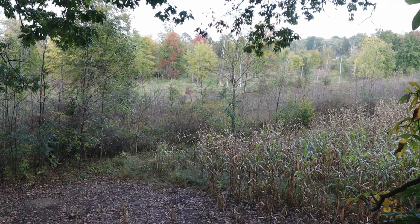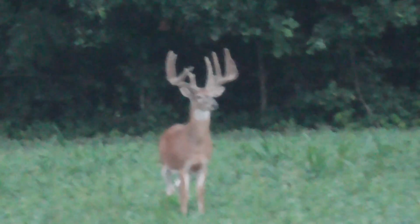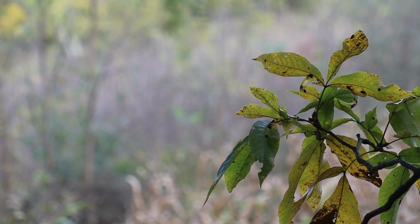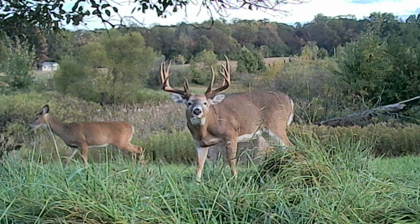But I am on very high alert. This deer is 190 plus. He is an absolute monster. And his new core area is where I'm hunting. So we're going to see what happens. It's a nice, like, 55 cool degree day. Pretty breezy, but I'm after one deer and one deer only, so it's Mega or bust. So let's do it.